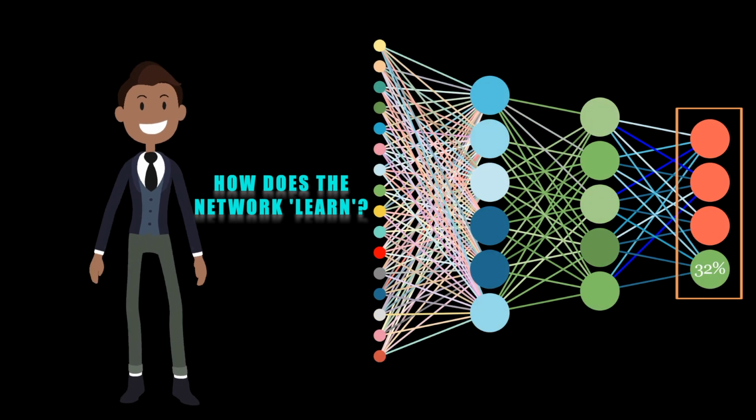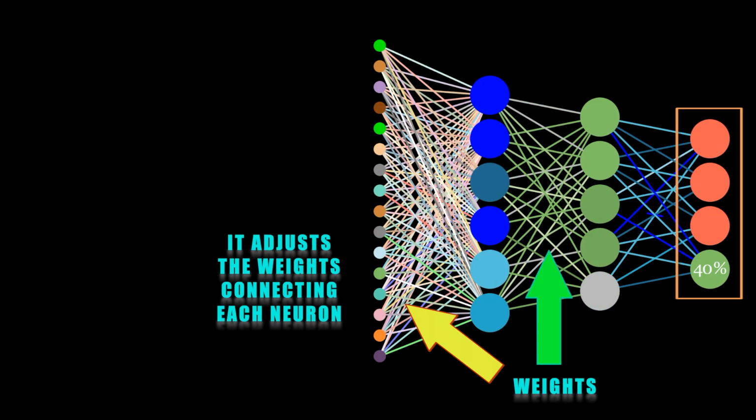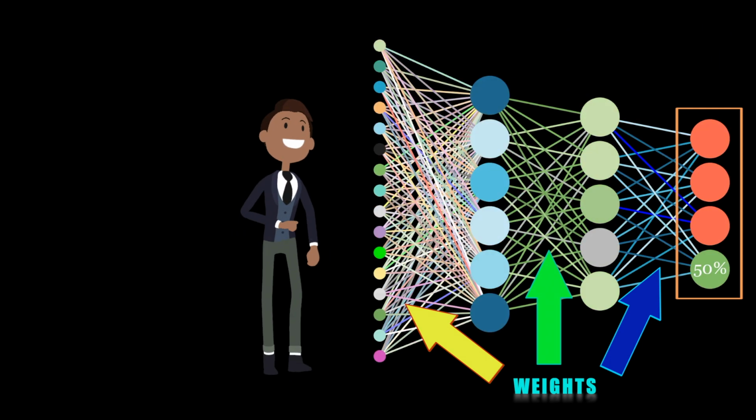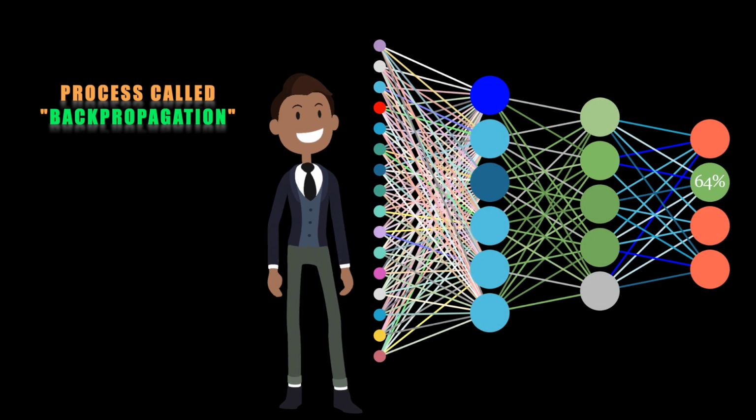It's all about adjusting the weights of the connections between the neurons based on the feedback from the output layer while a network is being trained. This process, known as backpropagation, allows the network to improve its performance over time.